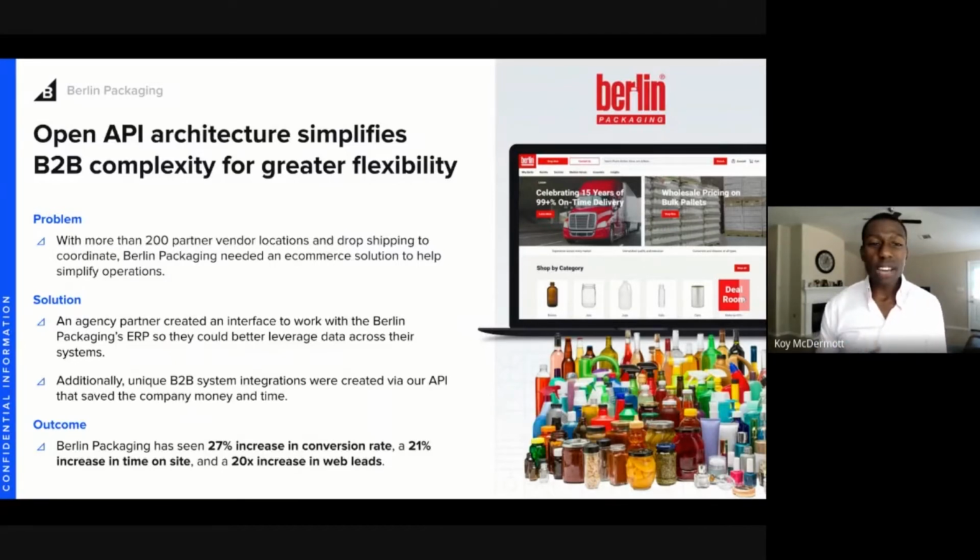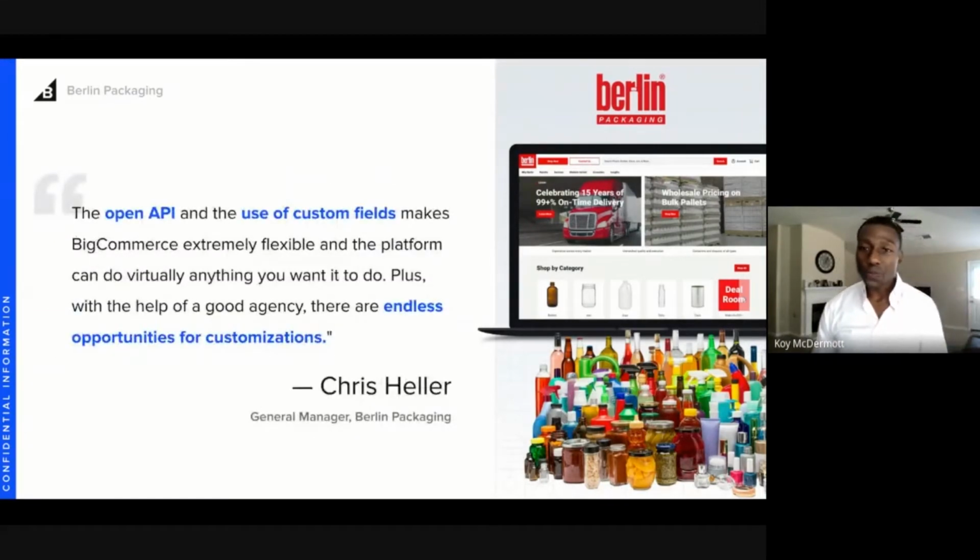Their B2B shoppers have the ability to see credit limits, balances, reference a purchase order, and more. Since launching on BigCommerce, Berlin Packaging has seen large increases in conversion, order count, and revenue that you can see right down here. One of the things that I want to highlight is they saw a 20x increase in web leads alone. And we've got a really quick quote from their general manager that I'd love to share with you all as well. Their open API and the use of custom fields makes BigCommerce extremely flexible, and the platform can do virtually anything you want it to do.